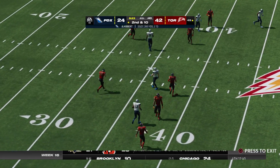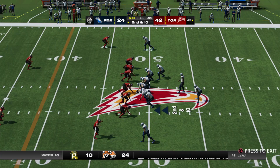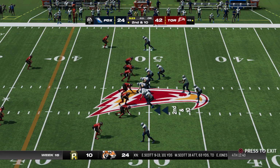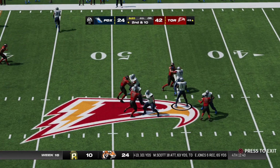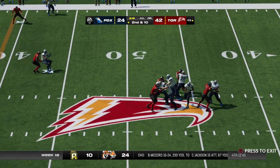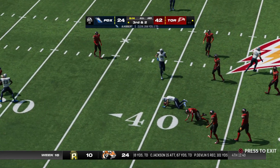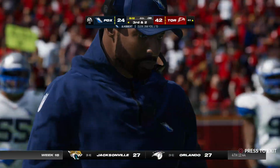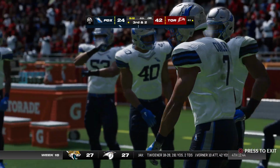A quick throw knocked away and incomplete. So after the incompletion on first, now 2nd and 10. Now a throw here to his running back, and he'll go down shy of the 40 at the 41. That'll leave him with a 3rd and 2 coming up. They got 8 yards there.